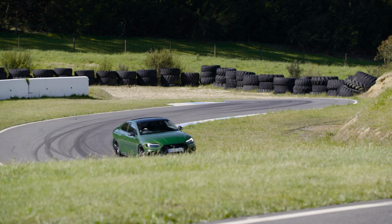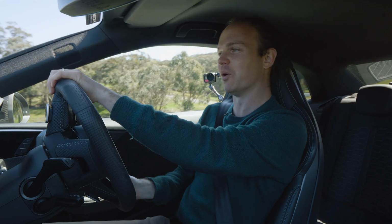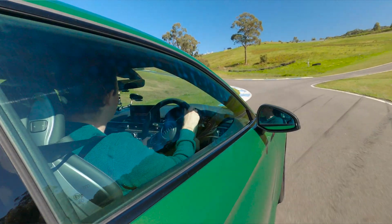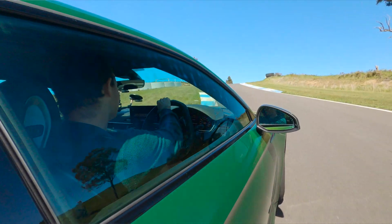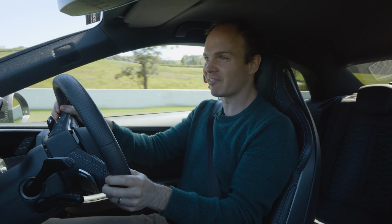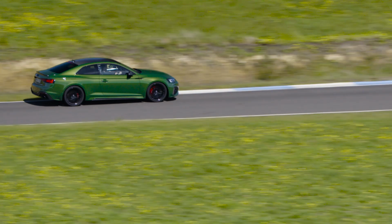So, is it enough to make sure this thing works? Well, what have we got? We've got 331 kilowatts and 600 Newton meters, and this is an awesome engine. It's got unbelievable pickup. For a turbo engine, it's got great response, revs hard, revs to almost 7 grand still, and it is fast. Sounds good too, especially for a V6.